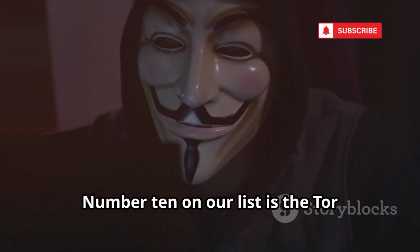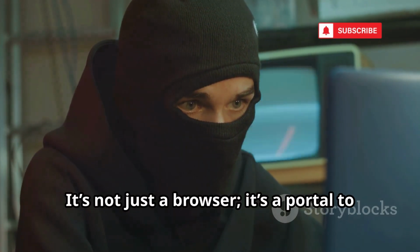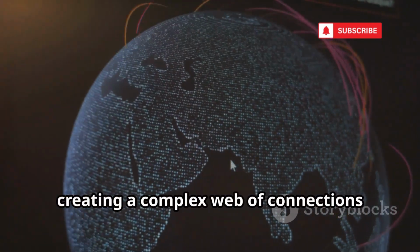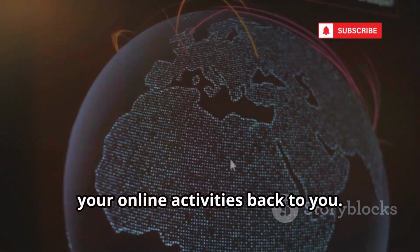Number 10 on our list is the Tor Browser, a revolutionary tool that makes the dark web possible. It's not just a browser, it's a portal to a hidden world. Tor bounces your internet traffic through layers of encrypted servers worldwide, creating a complex web of connections that makes it nearly impossible to trace your online activities back to you.